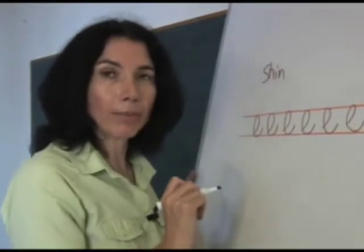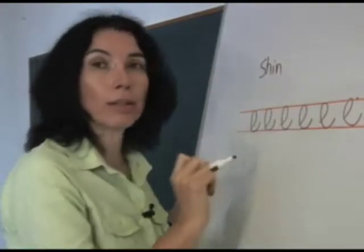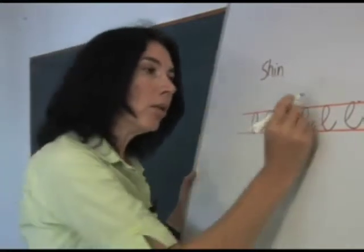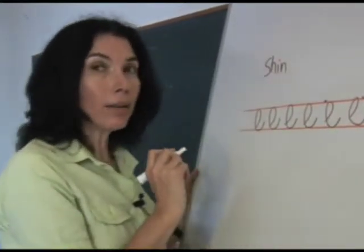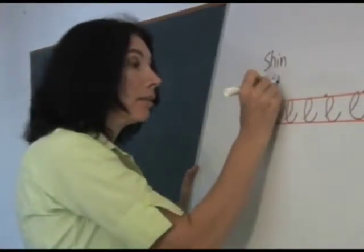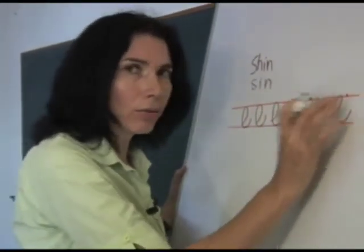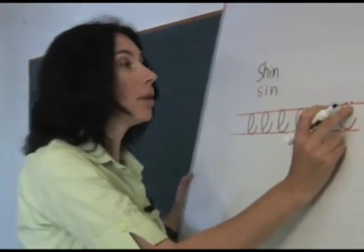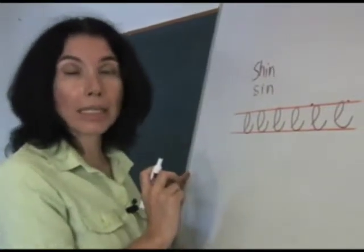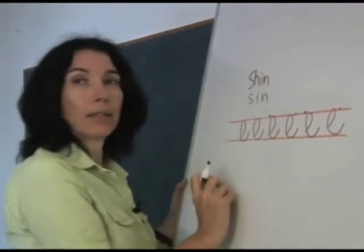The letter shin, sometimes you write it with a dot on the right hand side. Then it's shin, and you pronounce it shh. But sometimes you write a dot on the left hand side, and then you pronounce it s, and you call it sin. This is shin, and this is sin. You write it the same, only the dot is either on the right hand side, and then you pronounce it shin, or on the left hand side, then you pronounce it sin.